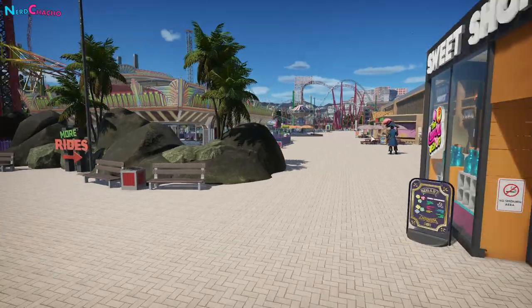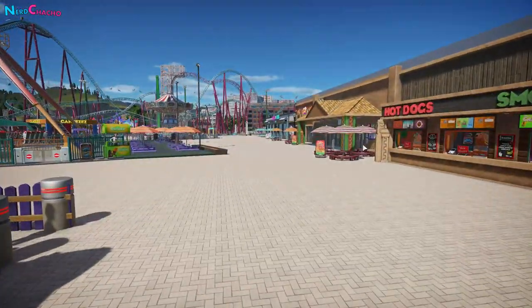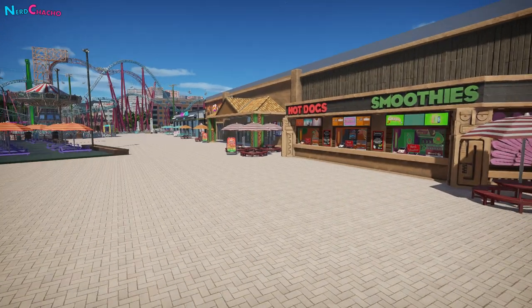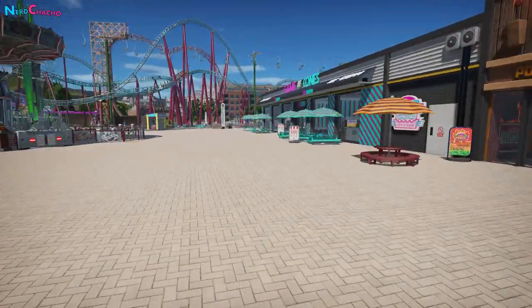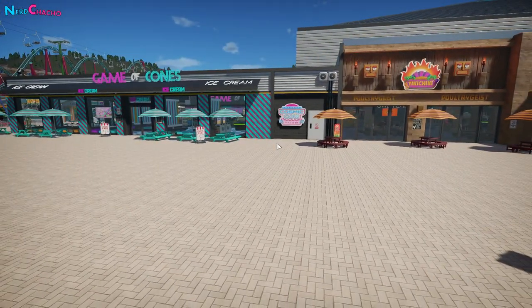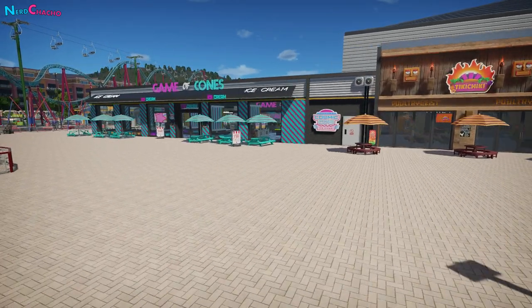And then we come this way. We go past hot dogs and smoothies. So this is just a grab-and-go unit that's on the outside. And then we come to what I would describe as the crowning glory of the puns. So Poultrygeist and Game of Cones. You're welcome.